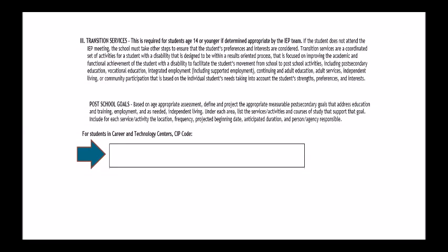So in the present levels of the IEP, there is a section for students who are in the VOTEC or Career and Technical Ed. They should have a CIP code, and that should be located and provided in this section. It's in the transition services piece after the post-school goals, actually right before you get to the grid. It should be listed there. Okay, so that is a file review question.